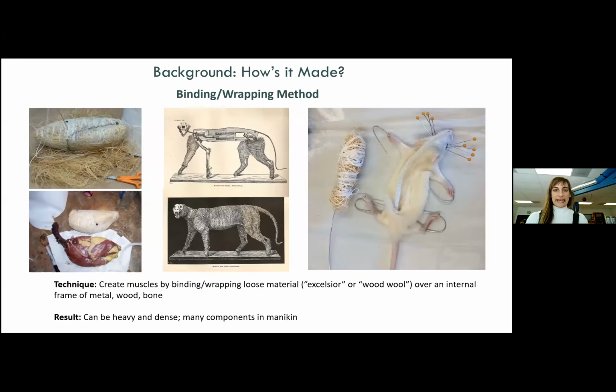So forming that mannequin, the binding and wrapping method seems kind of funky, but it's actually really successful. You start with forming an internal mount, internal frame, maybe I should say. And you can see in that historic drawing in front of you that there's a little bit of bone in there, there's some wood, there's some metal components, and then the legs on that example have started to be padded out by taking loose binding material.